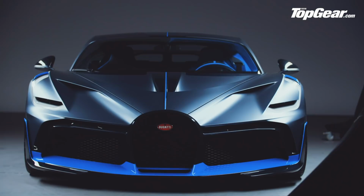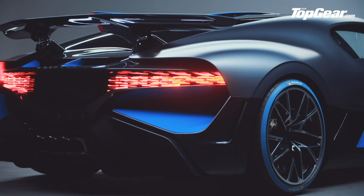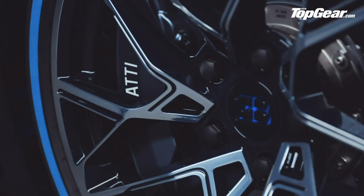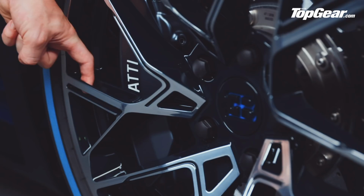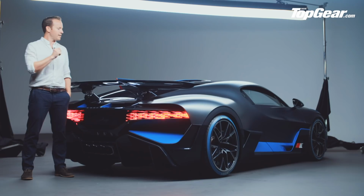How do they do that? Well, with the carbon fibre windscreen wipers from the Chiron Sport, slightly thinner glass for the rear windscreen, and special grooves that have been cut into the spokes of the alloys, that saves a total of 6 kilograms. Oh, and carbon. Lots and lots of carbon.